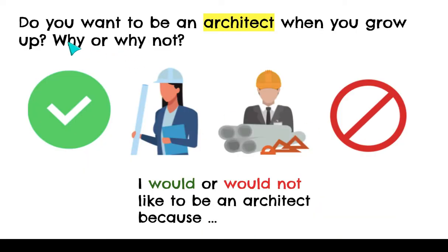So before we begin, I want to ask you one question. Now that we've been learning about architects, right? We know that architects are people that build structures. They build tall buildings and towers. They build houses and they build bridges. Now that we've learned last week what architects do, do you want to be an architect when you grow up?